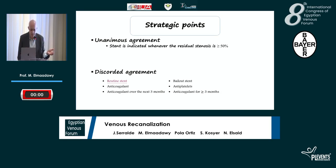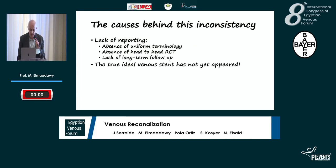Should we anticoagulate the patient, and by which type of anticoagulation should we go, or should we give the patient antiplatelets? And if you anticoagulate the patient, would you anticoagulate for a short period like 3 months, or should you give anticoagulation for more than 3 months? Actually, there are no conclusive answers to all the questions I have mentioned. The cause behind this inconsistency between the opinions of physicians worldwide comes from the absence of uniform terminology.